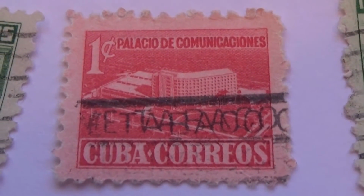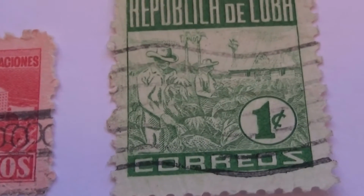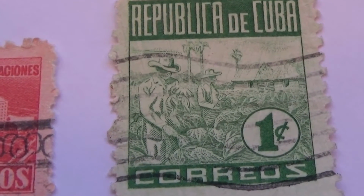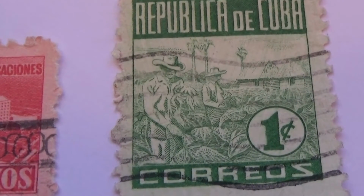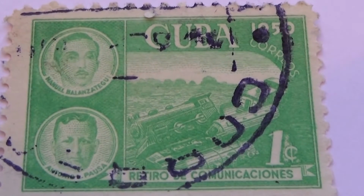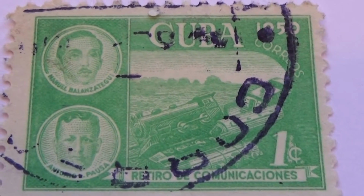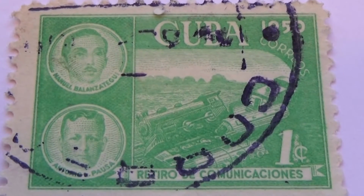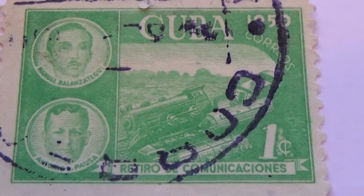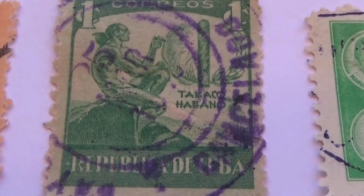Here we have another 1 cent. And another 1 cent. They really like that 1 cent. Look at that. In green. See a lot of them, you know, picking the fields up. But this is a beautiful 1 cent one. Nice and old. And here we are with another nice old one. The 1 cent right there. Look at that. Really cool. And here's another one. A 1 cent. Look at that. I like it.